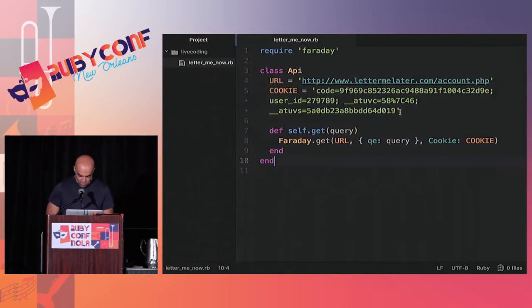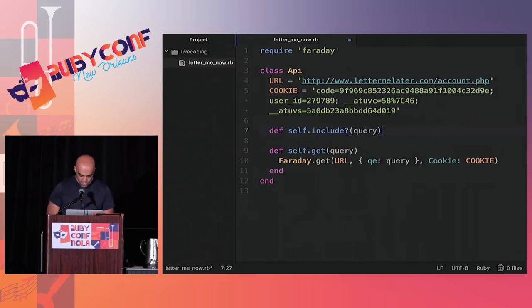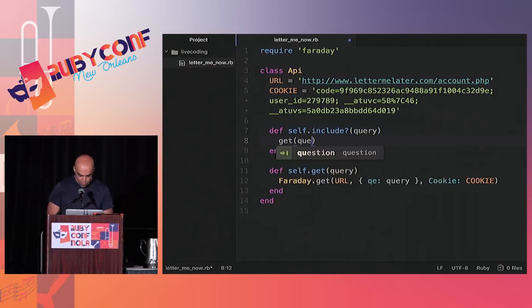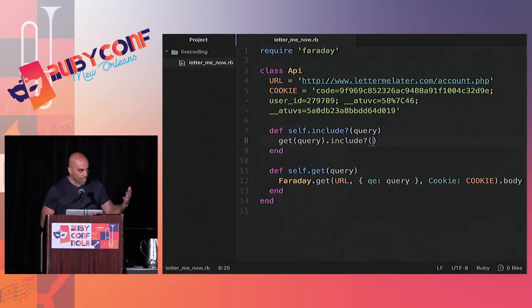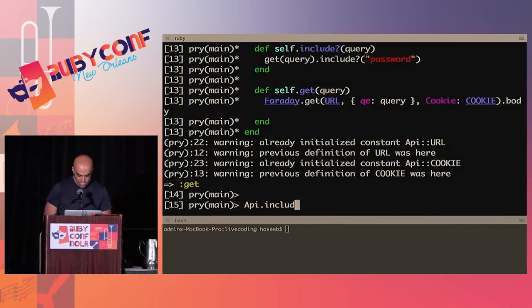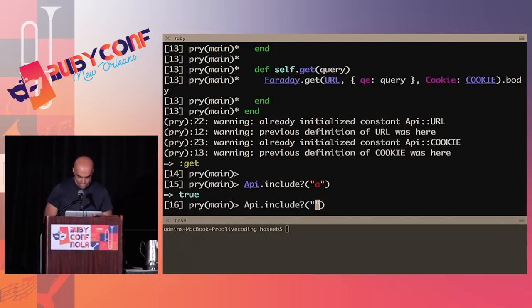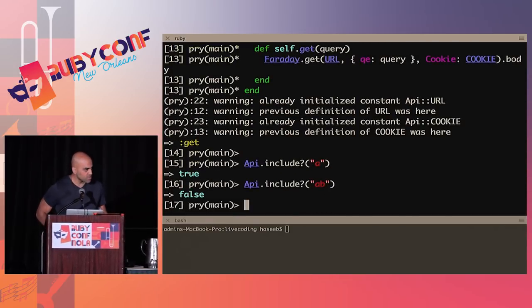So let's just use password for simplicity. And instead of having the self.get, we'll have self.include query. And this will just return get query dot body dot include. If the body of this HTTP request includes the string password, then I'm good to go. So let's paste this in one more time. API.include now, A returns true, and AB returns false. Cool. So I've got my oracle.